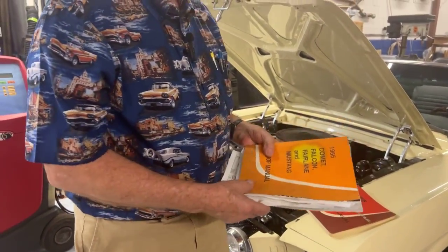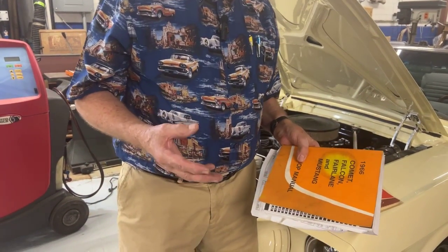So now, what's the best thing you can do to get started looking at your car? I suggest that you buy a manual.